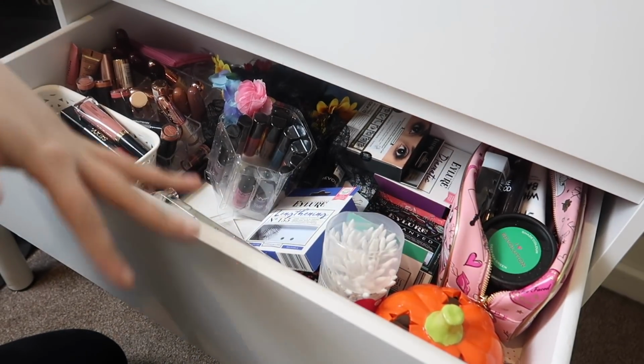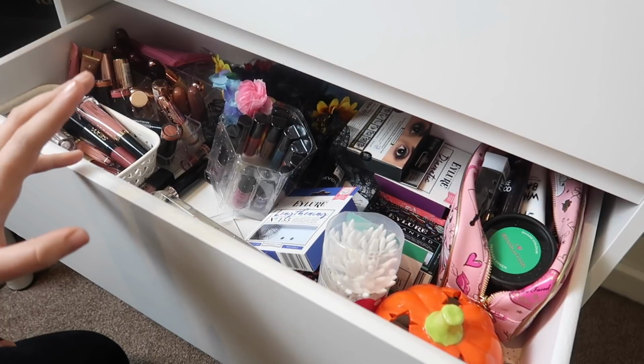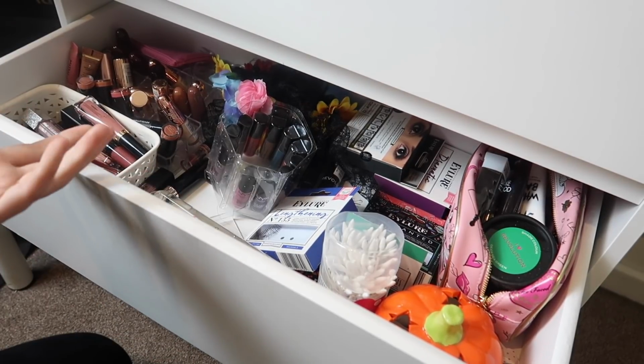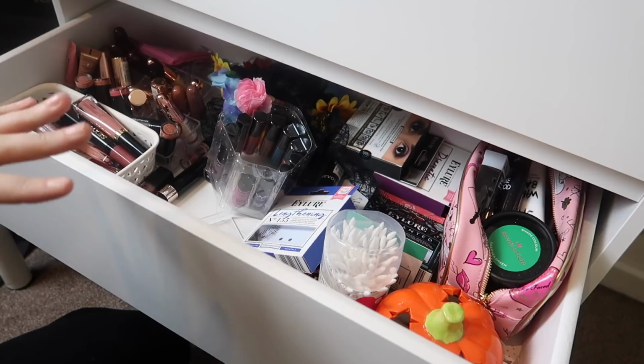Basically, this is what's going on here. This is probably the messiest drawer out of all of them, so if you can't tell, I don't really organise my makeup majorly, but it works for me, so that's fine. We'll leave that. Okay, so I'm just gonna run through what's in this drawer, what's going on.